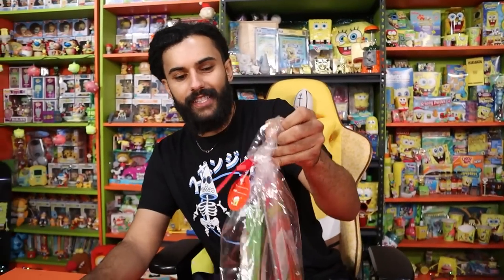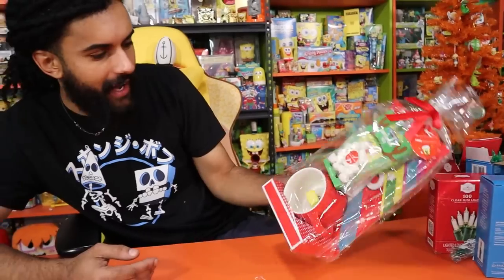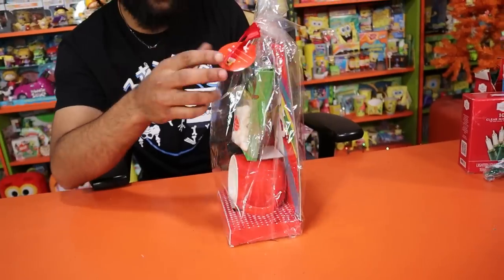You know, Mr. Krabs ain't cut no quarters. Then next up, we have the SpongeBob Cocoa Mix. And I'm not gonna lie, this would make a great background decoration for us to have. But I'm really curious to see if there's actually something on that other end of the mug. So we're gonna go ahead and open it.